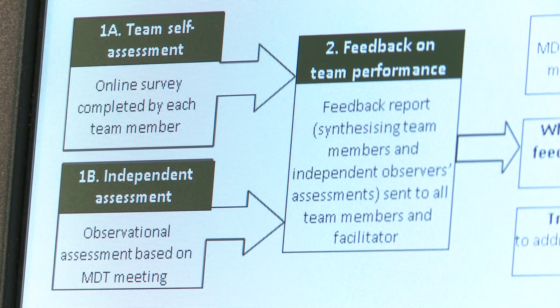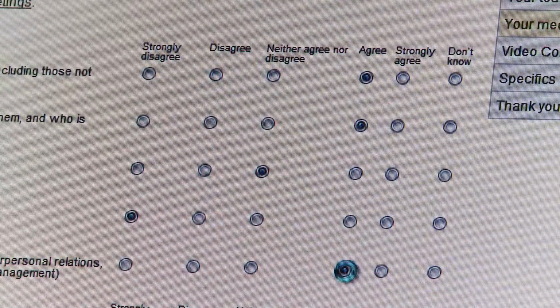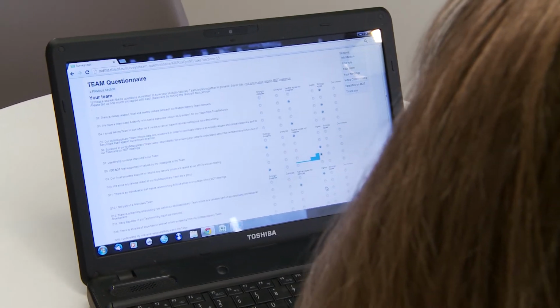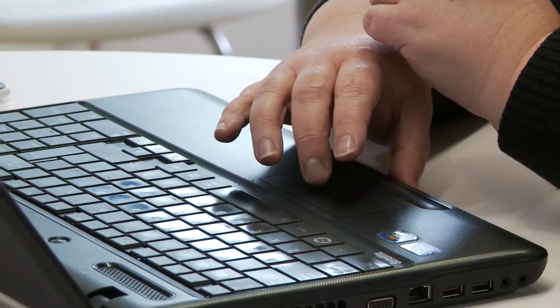The first stage starts with a short questionnaire, and it covers questions that are designed to look at all aspects of the patient care pathway and team working within it. The individual members of the team are asked how well they think the team is working, and they can identify both the strengths, and that's very important, as well as any of the weaknesses in team working.